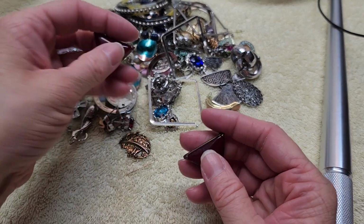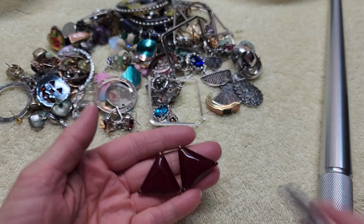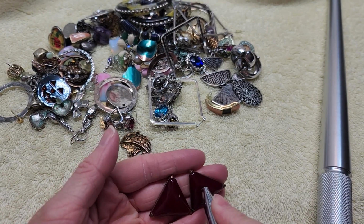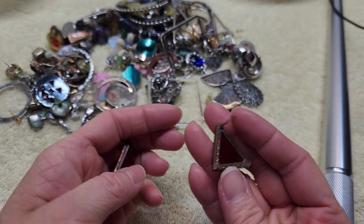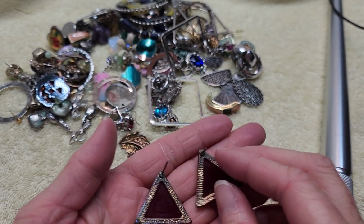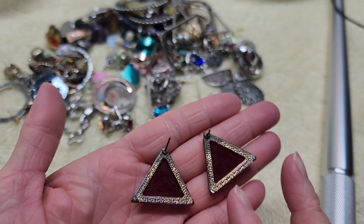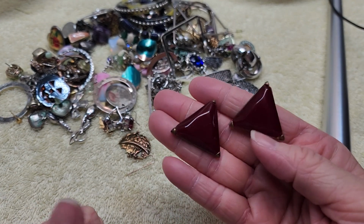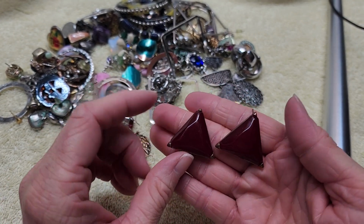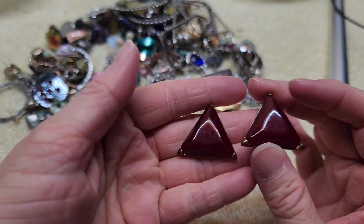I have these acrylic, I'm pretty sure these are acrylic. Yeah, these acrylic triangle earrings have seen better days. These might go to craft. I've not tried to clean them up yet, but yeah. Very bold statement for these burgundy colored acrylic earrings.